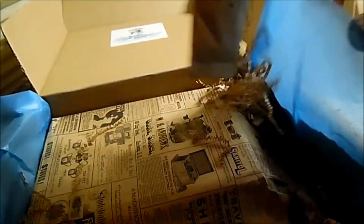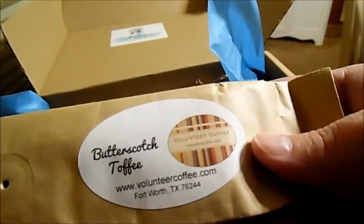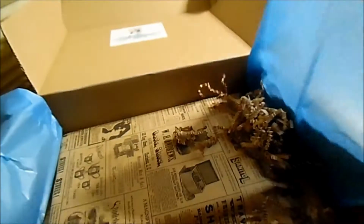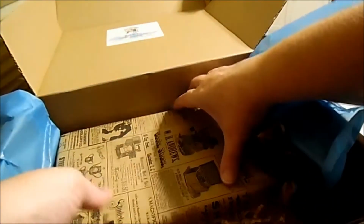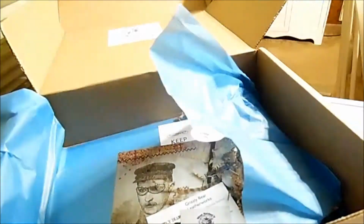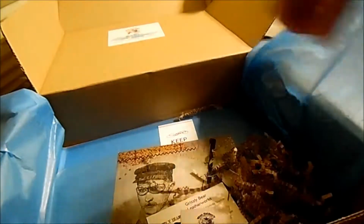Some Earl Grey tea. I love my tea. Some butterscotch toffee. And then this looks like, there's two more. Here's another book, another paperback. And this looks like a third one as well. Whew. Oh yeah. Okay, so three paperbacks.